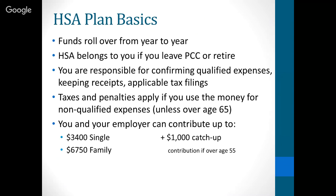So you can use your HSA funds for a variety of healthcare, medical, dental, and vision services. As long as you use that money for those qualifying expenses, you never pay tax on those dollars. If, however, you decide you want to go on vacation or spend the money on a TV, you would be subject to taxes and penalties.